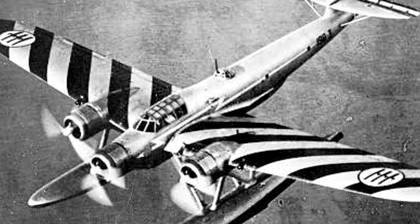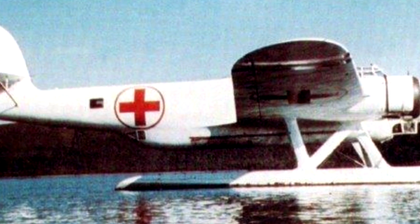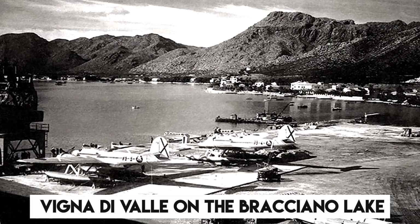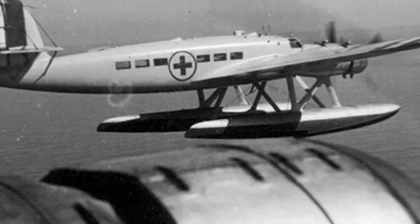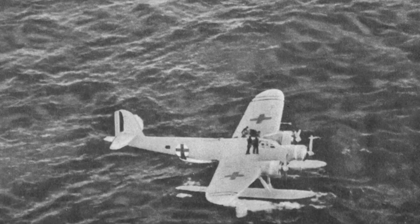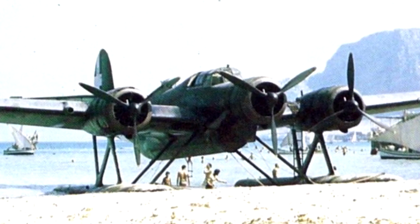But alas, during the armistice of September 8, 1943, the operational CANT Z.511 prototype found itself stationed at the seaplane base of Vigna di Valle on the Bracciano Lake. In a daring act of defiance, the ground crew sabotaged the slender floats, ensuring that this majestic bird would never fall into German hands. The plane gracefully sank into the depths of the lake, leaving us with a mystery. Did they salvage it later, or does it still rest on the lake bed, a silent testament to its former glory? Only time will tell.